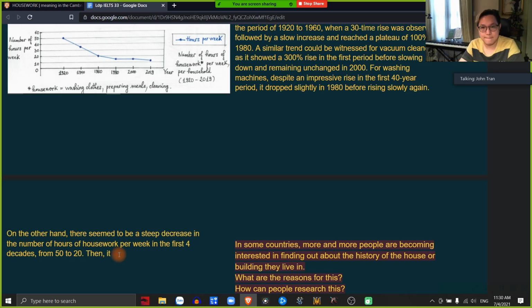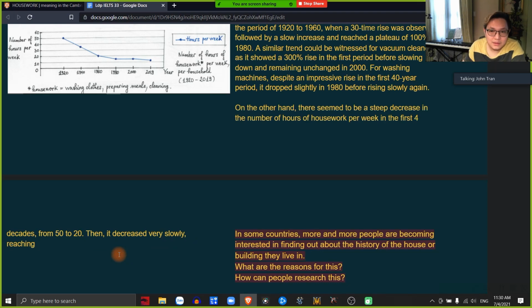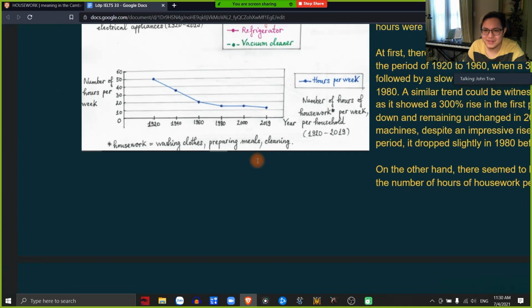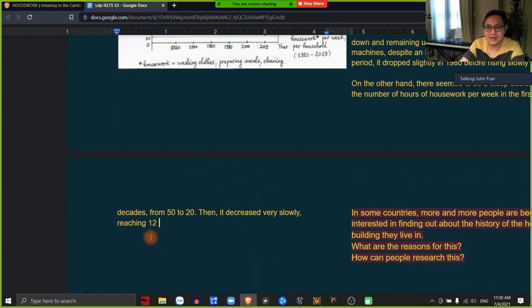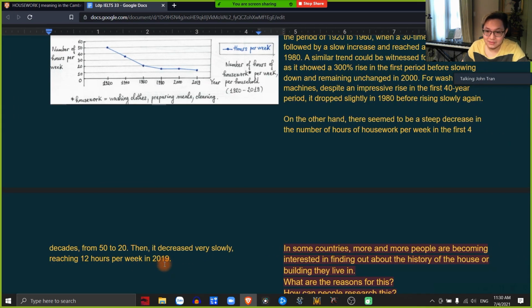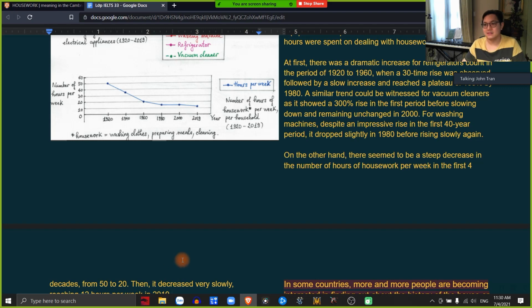Then it decreased very slowly. Nó giảm một cách rất là chậm rãi. It decreased very slowly, reaching... how much is this one? 12 hours. Reaching 12 hours per week in 2019. That's the end. Và sau đó nó giảm rất là chậm rãi, đạt đến 12 giờ một tuần vào năm 2019. Hết. That's all.